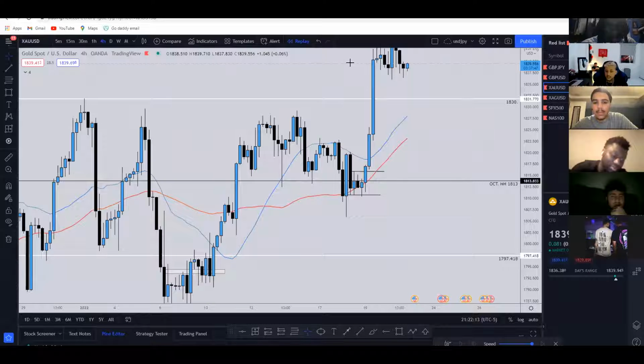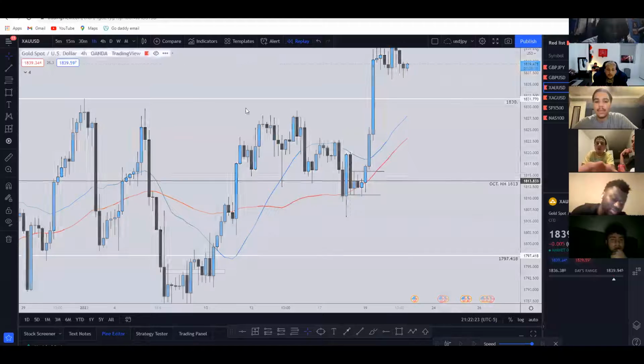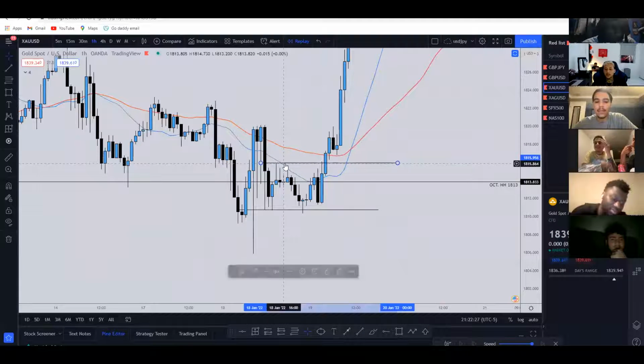Now, when price is consolidating, one of two things is going to happen. It's going to break up or it's going to break down. The probability of price breaking up is a lot higher because we've rejected support on the daily time frame. So if price breaks above this high here at 1815, what did price do?